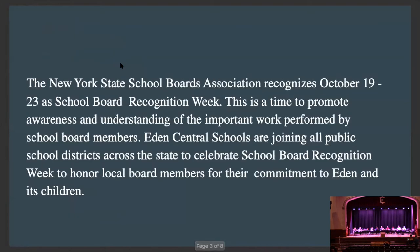The New York State School Boards Association recognizes October 19th to 23rd as School Board Recognition Week. This is a time to promote awareness and understanding of the important work performed by school board members. Eden Central Schools are joining all public school districts across the state to celebrate School Board Recognition Week to honor local board members for their commitment to Eden and its children.